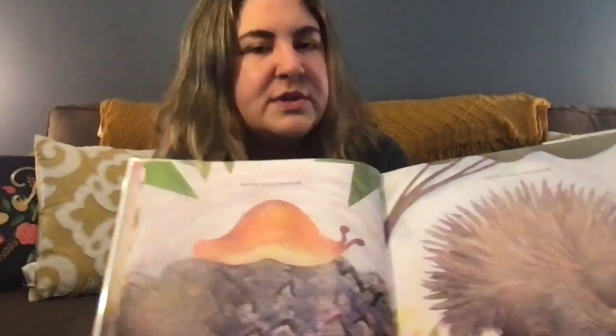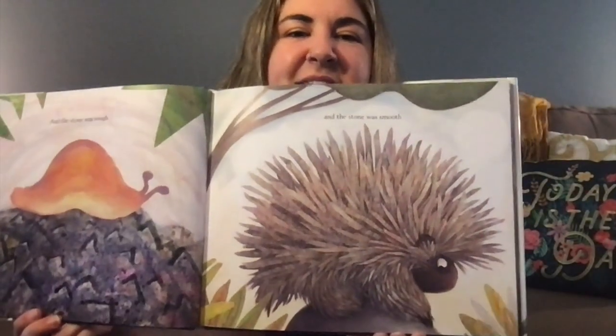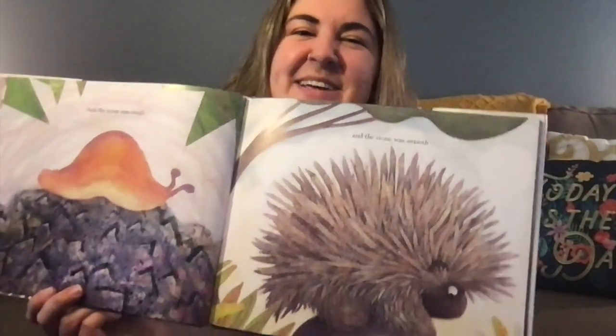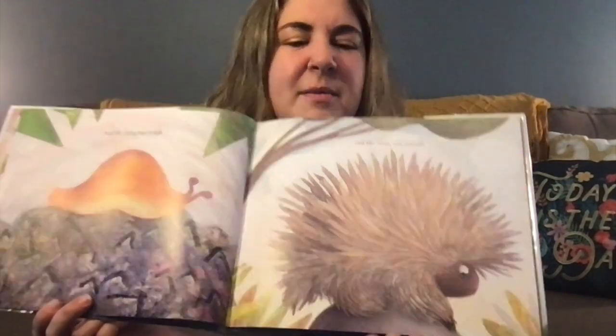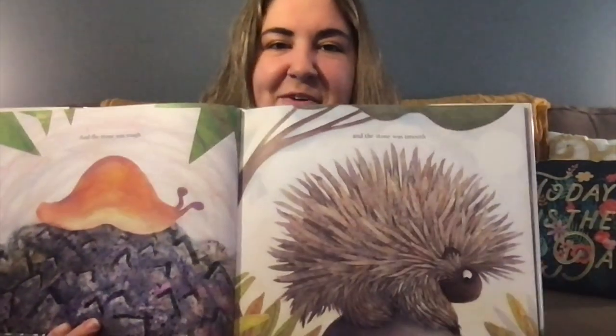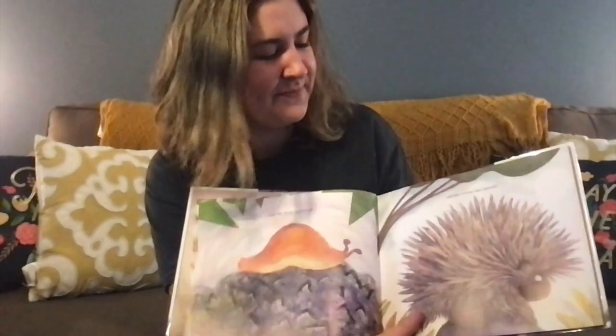And the stone was smooth. Now who's sitting on our rock? It's a porcupine, and he's all prickly, so that's why the rock feels smooth to him, right? Because he's got all those little quills covering his body. Isn't that pretty neat?